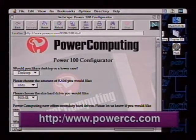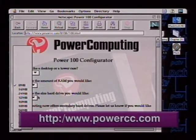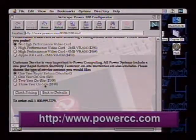You come in and you set up, you use these pop-up menus to describe the exact system you want, and then down at the bottom you click check pricing, and you can actually submit that to Power Computing. They'll tell you what that system would cost. Now let me hop out of Netscape here for just a second.